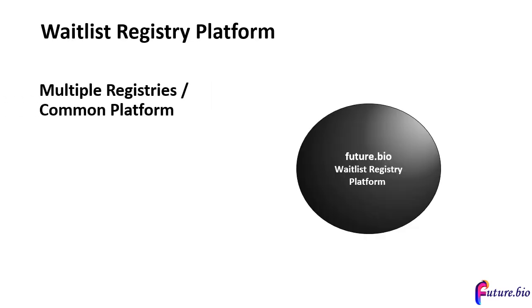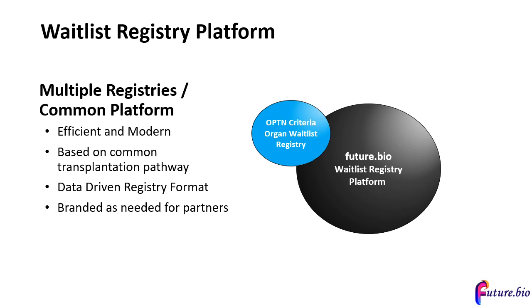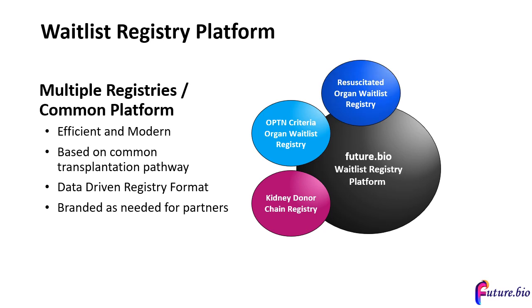At future.bio, we are developing a modern platform based on the common transplant pathway. Our data-driven registry format provides for differences between organs and sources. Registries also can be third-party branded, as requested by the OPTN. The nationwide organ transplant waitlist and some kidney donor chain registries are a current need. Resuscitated human organs will need new registries. These are being proposed right now to Congress by device companies. Xenotransplantation will also spawn new registries, perhaps unique to each company.